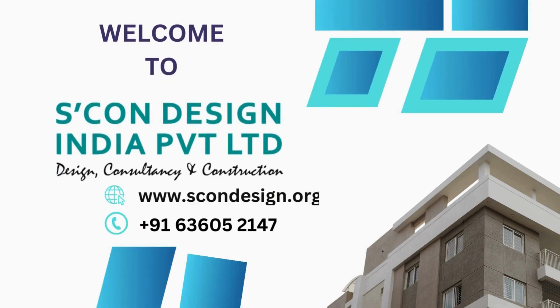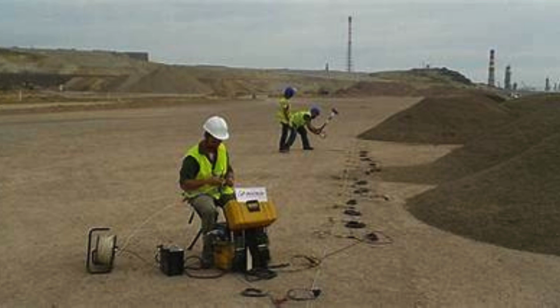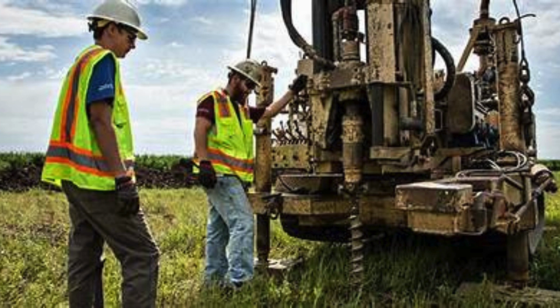Geotechnical investigation services in Raj Nagar, Ghaziabad are crucial for any construction project. These services involve the study of soil and rock properties on a site to determine the suitability for construction purposes. Raj Nagar, Ghaziabad is a rapidly developing area with increasing infrastructure projects, and it is essential to conduct geotechnical investigations to ensure the stability and safety of these structures.